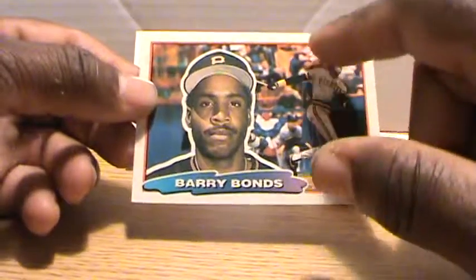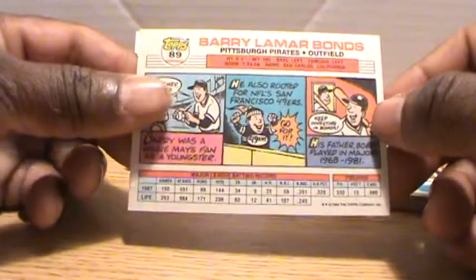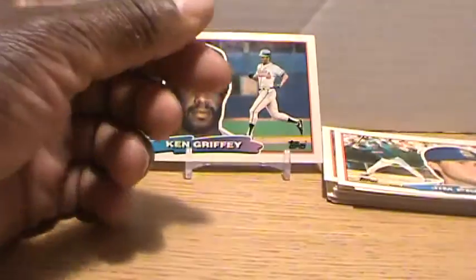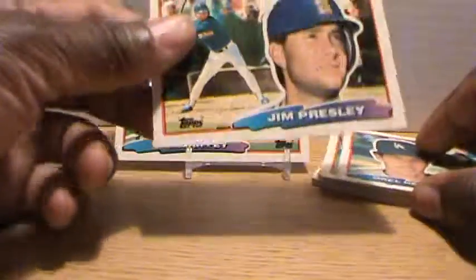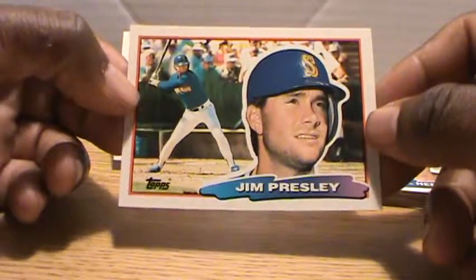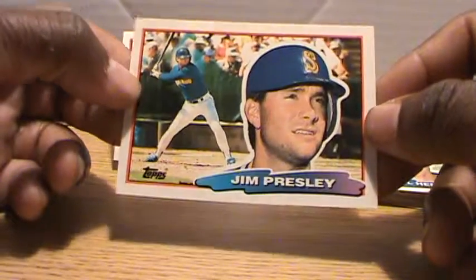I should get a card where it's actually showing him running like that. Barry Bonds, number 89, Pittsburgh Pirates. I think I told you a story before. A guy, Orlando, he used to play with the Pittsburgh Pirates. He actually works in the department I work in the county, in the government. Jim Presley.